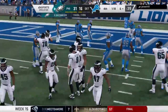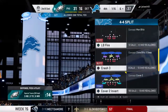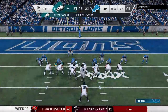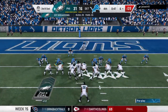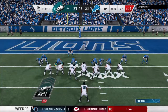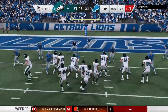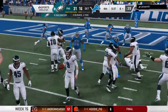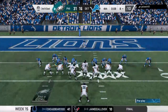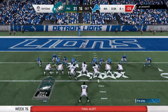The D can only stop it one more time as they take the knee. It's a loss of 1. Brings up 2nd and goal at the Lions. 2nd and goal from the 6 this time. And now can they reverse the trend on 3rd and goal with the last 2 plays having gone backwards?